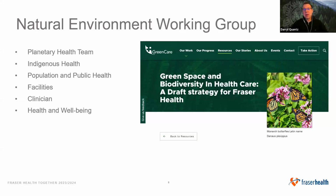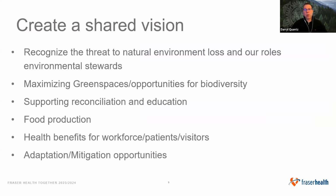On the right there is a research project that was completed by SFU graduate students who were interested in this topic. It was a chance for us to start exploring what a vision might be for us around the natural environment. That included recognizing the threat of natural environment loss and our role as environmental stewards, considering all of the estates that we have, and the opportunity to maximize green spaces and promote biodiversity wherever we can. Again, the reconciliation opportunities for education along with that, food production as an opportunity, the health benefits for workforce, patients, and visitors that Amelia referenced are so important, and of course, the adaptation and mitigation opportunities.